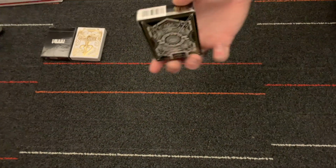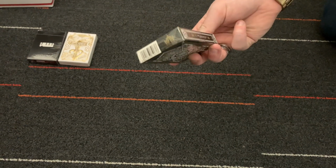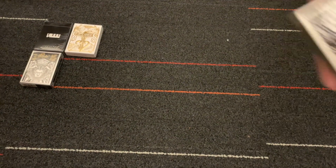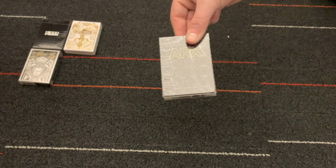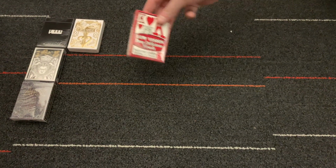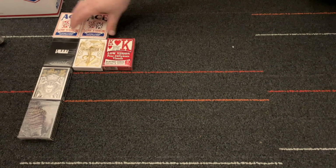The next one was another exclusive deck. Not too sure what it's called, but I picked it up and they said it's an exclusive deck, so I'll see if I can find the name of that. It's just another exclusive deck. And then I also picked up this one, which is the ARX. Really nice. I also picked up from Walgreens this Low Vision by Cardamundi, and I also picked up two of the Ace Low Visions there as well.